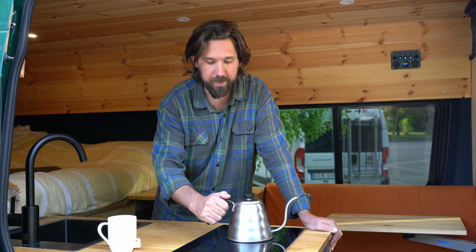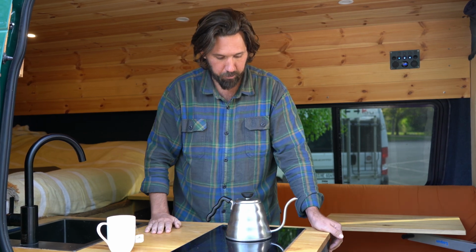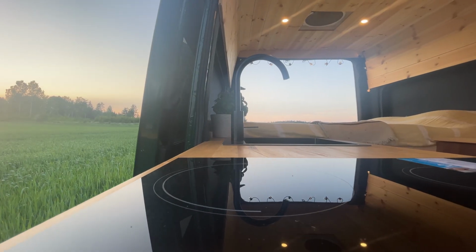Another big benefit of induction cooktops is that because they rely on an electromagnetic field, it only works as long as the cookware is actually on the stove. Right now I'm boiling the water, but as soon as I take it off, you can kind of hear that it shuts off, and I can get my hand here and it's not burning. Now if I put the kettle back on here, it should just automatically start up again as soon as it senses the magnetism.